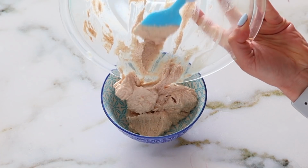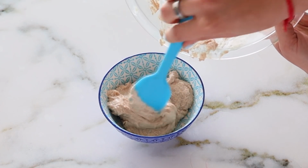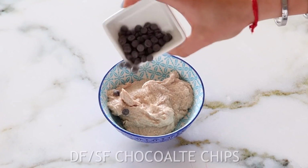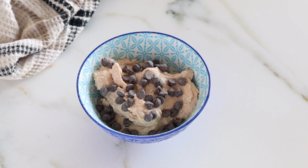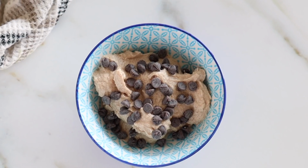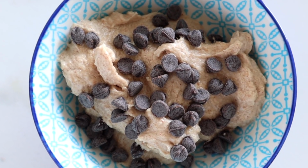Once it is smooth and fluffy, you can go ahead, put it into your bowl, and then I am just going to sprinkle a few dairy-free, sugar-free chocolate chips on the side. So it's so easy to make. You can blend it together in less than a minute, and it makes a great single-serve healthy dessert that is tasty.